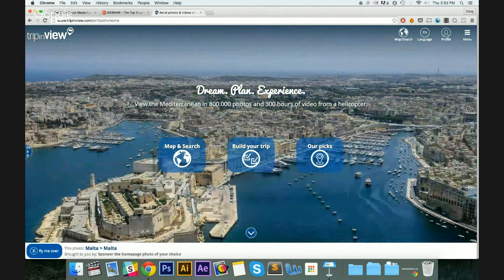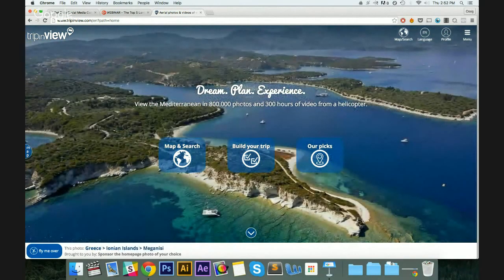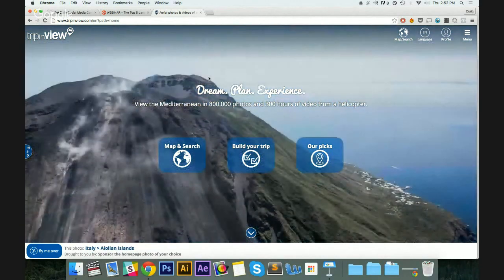Even when I view the meta terrain, the 800,000 photos and 300 hours of video from a helicopter, I don't understand why. What's the benefit of using this? I mean, obviously, you're saying I can plan a trip using photos and video, but why would I do that? Right? Like, that's the question.